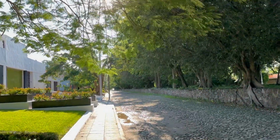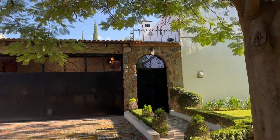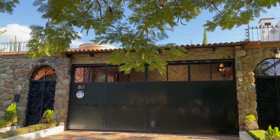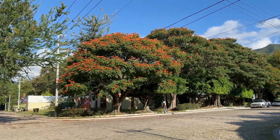This is out in front of our Airbnb. You can see that the roads are cobblestone, which are kind of hard to walk on, so I try and walk on the sidewalk whenever possible. There you can see the garage, and it has a huge entryway to get into the beautiful house.